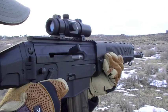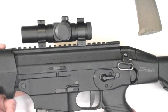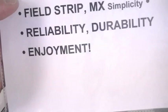It's impressive in looks. When you run it off a single point sling, once you equip it with your tactical light, you have your red dot or scope of choice on it, you guys are going to dig it. I'll tell you this right now. You are going to dig it. It's going to give you tons of enjoyment as a user.